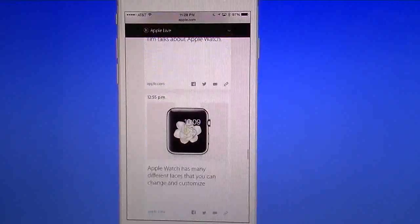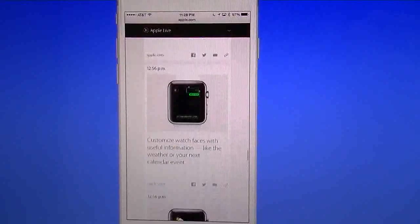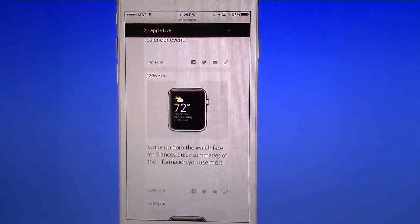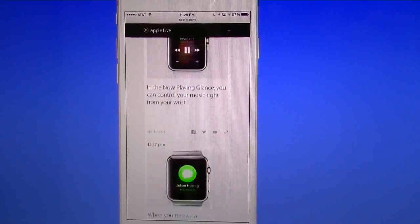Then they start talking about it. Start giving you an idea about the different faces of the clocks. Give you an idea about how you can customize the faces with what information you want. Give you information about swiping up and getting all your information on there, which is called glances. So you get a quick summary. Of course, you have your music player on there.